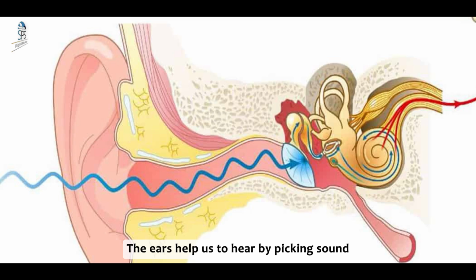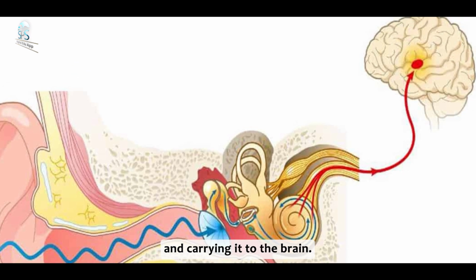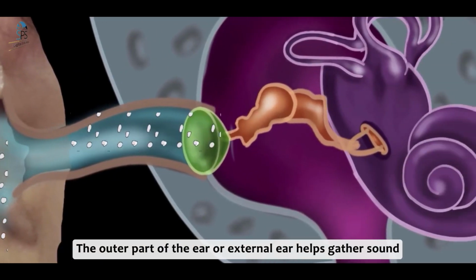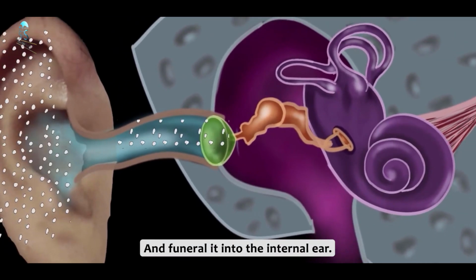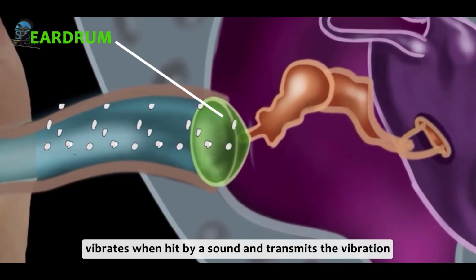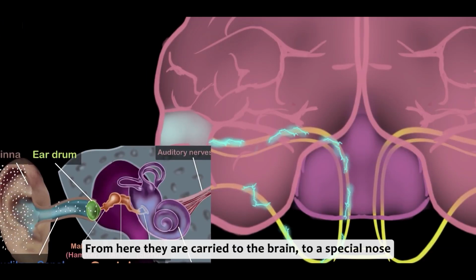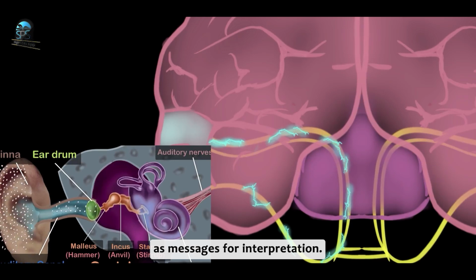The ears. The ears help us to hear by picking up sound and carrying it to the brain. The outer part of the ear or external ear helps gather sound and funnel it into the internal ear. The eardrum vibrates when hit by a sound and transmits the vibration to the internal ear. From here, they are carried to the brain through special nerves as messages for interpretation.